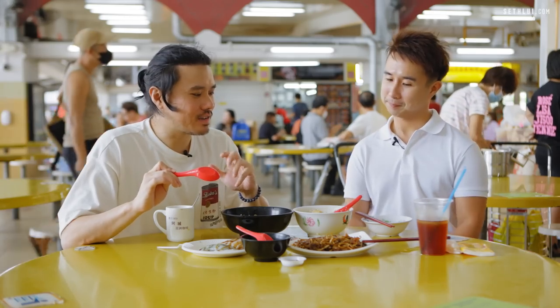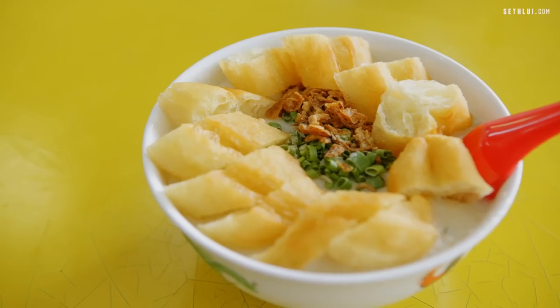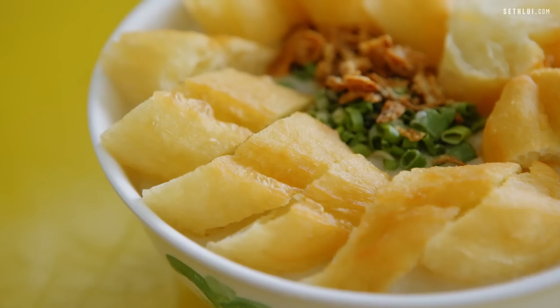So I think this is pretty okay. In terms of flavor, I would say Sin Heng Ki porridge at Hougang is still a bit better. But this is pretty okay also. It's not overly seasoned. Maybe just a little bit more seasoning, that would be better. Personally, I would prefer if the youtiao is still the whole piece. Yeah, you can just munch it and eat it together.